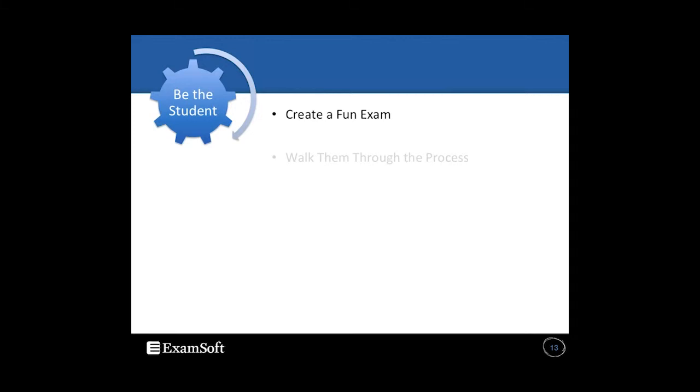And I'll walk them through the entire process as a student would. So they have to register Softtest on the computer, actually download this fun exam that we've created, and then while they're taking the exam, I'm pointing out the cool features of ExamSoft, like highlighting and how they can cross out answer choices that they don't believe are correct.